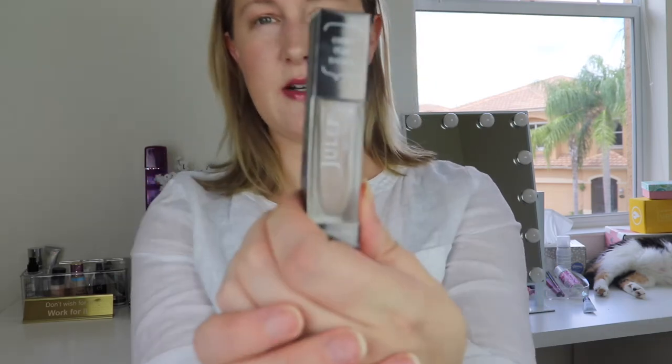So this is a pretty color that you could use in the fall and now too. Pretty neutral too, so you can wear it to work.